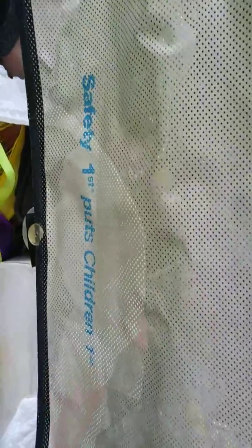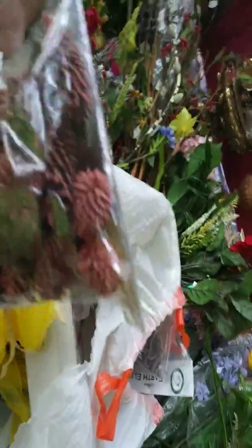Safety first, puts children first. Oh, it's one of those window shades. Nothing wrong with it. I could probably use that in my... I have tinted windows, so you really can't... Wow, you guys, look at all these bags of, like, pine cones. Right here. All kinds of ribbon. I'm not going to take all this stuff out.